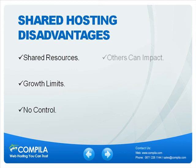This leads me on to others can impact. If other users of your shared server exceed their resource usage, then this can have a severe impact on your website. It can make it very slow or even totally unavailable. You do not want to be in this position. Although we monitor our servers regularly, this does happen from time to time.